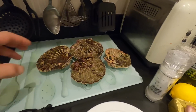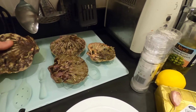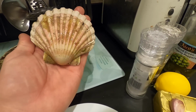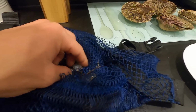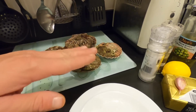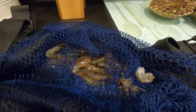Back in the kitchen now, guys. We've got our 4 nice scallops here. Some of them are really big ones as well. This being the smallest, but it's definitely legal size. Happy days. We've got our prawns here, so what I'm going to do is peel the prawns, open up the scallops, and we'll lay them in together and cook them both together like that. And see how it turns out.